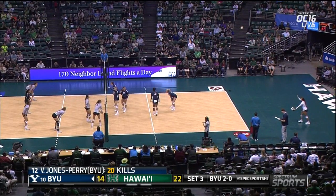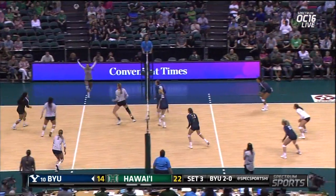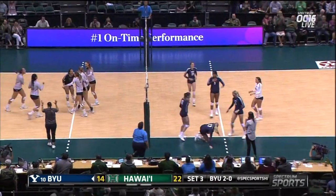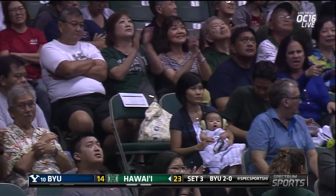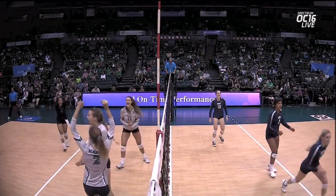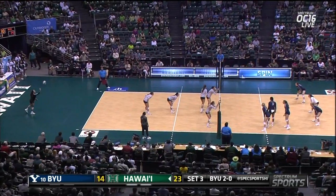Boy, finally figuring out a way to slow down Jones Perry, at least getting a hand on some of her attacks. That's her 20th kill, ties her career high. She had 13 kills in the first set alone. Castillo dug up by Lake. Jones Perry blocked and Ruth. And I think Natasha Burns might have got most of that one. She's going to the outside. Yeah, she and Kelsch together, I think, got it. Crucial, crucial point. Maglio back in the front row.